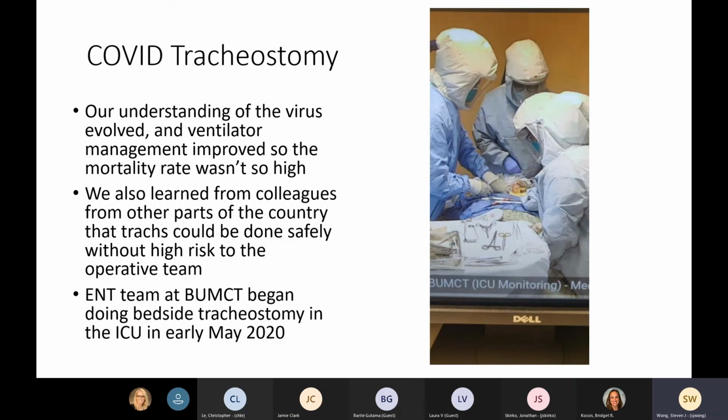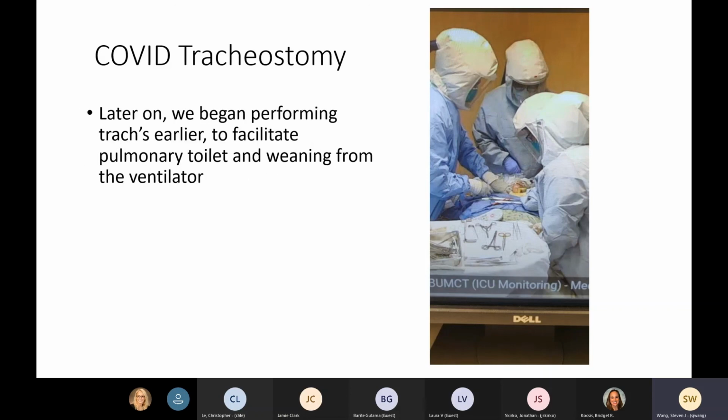Some were obese, as you can imagine, some with very short necks, and yet with all these barriers in mind, they performed over 50 COVID trachs during the surge, multiple surges, and they did it safely. So the very first COVID trach was done, I think, on May 3rd, and this really represented a turning point in how we began to manage this disease. And instead of delaying these tracheostomies, we started to do them early in order to wean them from the ventilator.